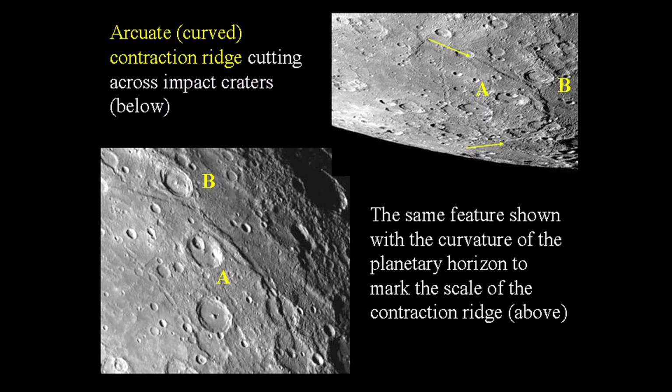When Mercury cooled soon after its formation, the oversized iron-nickel core in its interior shrank because the temperature was going down, and that forced the surface of the planet to shrink with it. And that led to the formation of what are called contraction ridges. They're hundreds of kilometers long, and they're a feature that's truly unique in the solar system. You can see them here. There's one of these fractures here. Here's a close-up of it, exactly the same fracture.